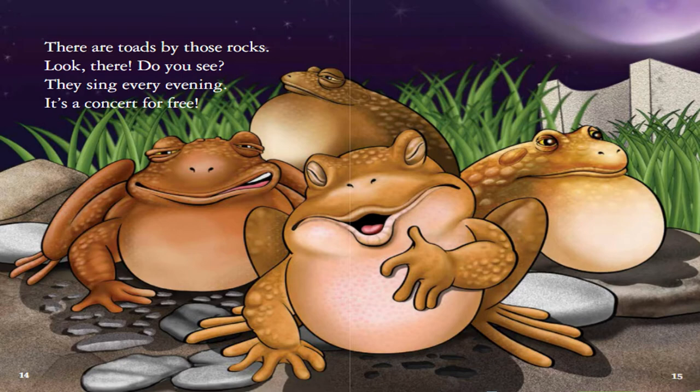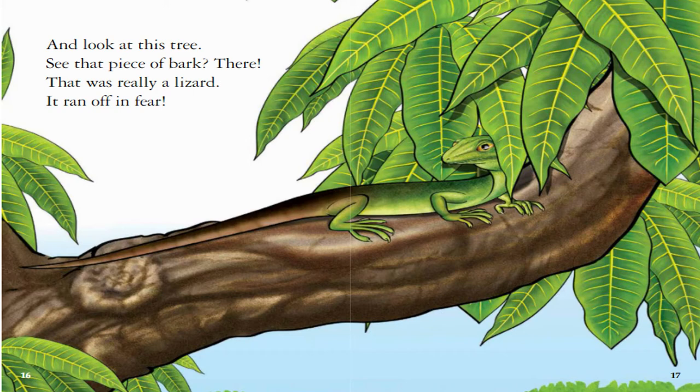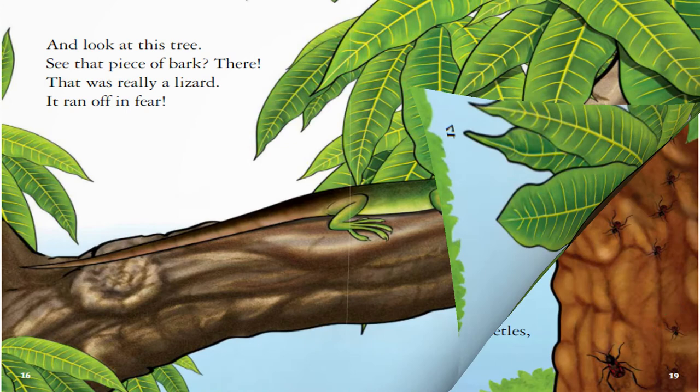And look at this tree. See that piece of bark? There. That was really a lizard. It ran off in fear.